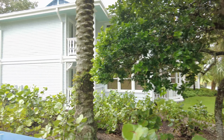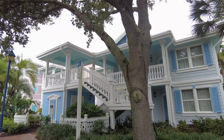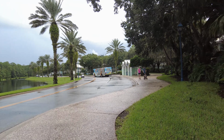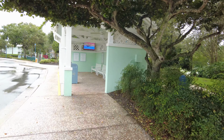That's lovely. Okay, that's building 23. Buildings 24, 25, and 26. And over here is a bus stop. Okay, here's really the first bus stop I see. I saw people being picked up at the front of the resort to go to parks. So this tells me what time the buses are coming, for Magic Kingdom, Epcot, Hollywood Studios. If you're going to Disney Springs, you need to take the boat. Nice.